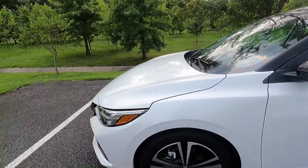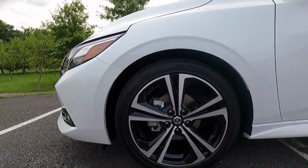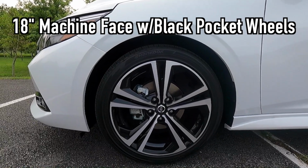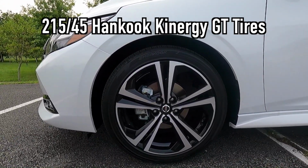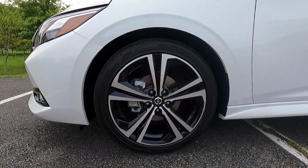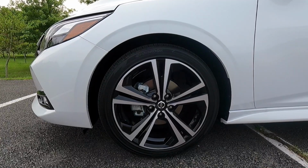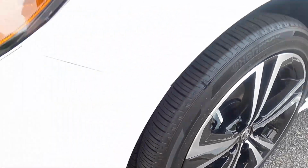But working our way into these wheels, these are the standard wheel option that you can get with the SR, and they are an 18-inch machine face with black pocket wheel, and they are wrapped in 215/45 Hankook Kinergy GT tires. If you do not like the way that these wheels look, you can get the optional $785 18-inch black wheels, which kind of add to the blacked outness of the SR trim level. But I do want to show you what the tread pattern looks like on these tires as best that I can. There you go.